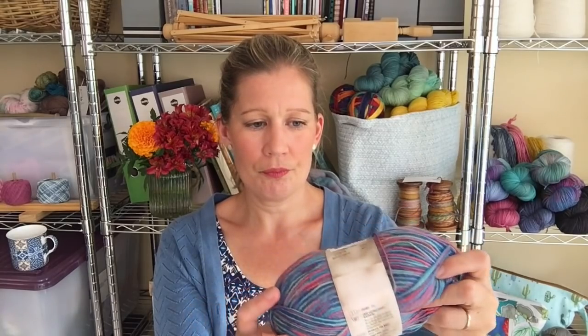And it's just been sitting in my stash. I haven't really felt any desire to use it, I guess. But I was curious about it when I saw it and see how it would knit up. So I purchased it, but then I've had so many beautiful things added to my stash since, so I haven't really felt the need to use it.